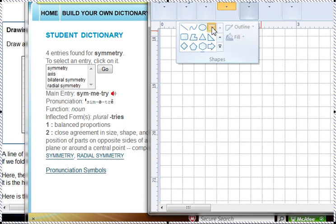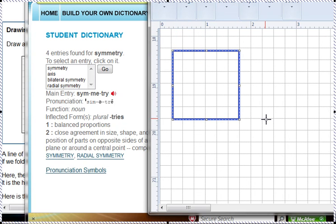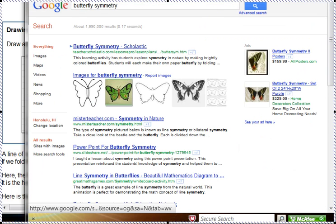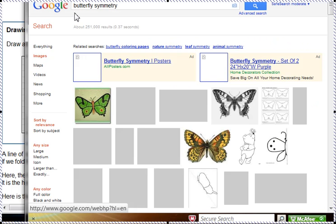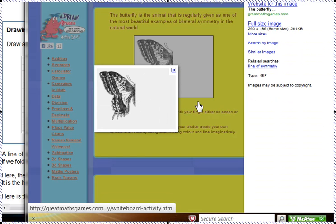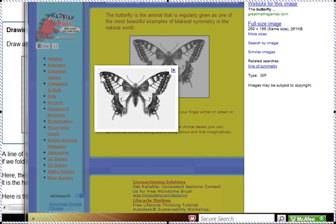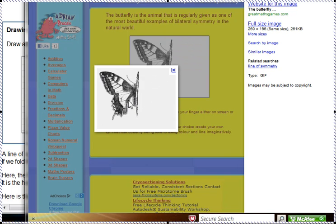let's figure out some shapes that are similar. Is this square symmetric? Oh, exactly, like a butterfly. Butterfly symmetry. Let's see that. Okay, butterfly symmetry. This one looks cool. Oh, I like that. That's really cool. You see how this butterfly, it's almost like you took half of a butterfly, you copied it, and you put it on the other side, and that's the symmetry. That's a cool picture.